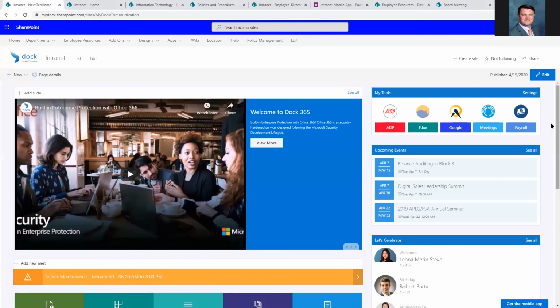Right here we have the landing page of the INTRANET. We are able to customize these to fit your needs. We've been doing this for 17 years, so we have best practices to be able to get this INTRANET exactly the way you want it. What's the most important thing about an INTRANET? Well, it's the ability to collaborate with your team members and your employees. And it's also important that you're keeping your employees engaged.